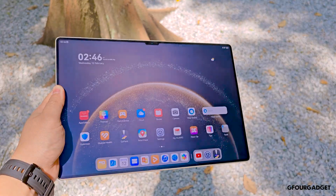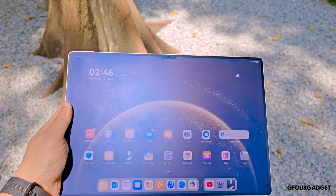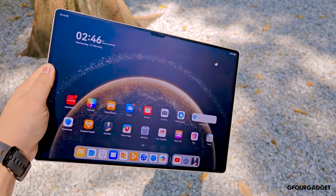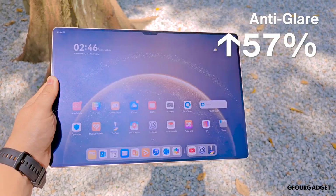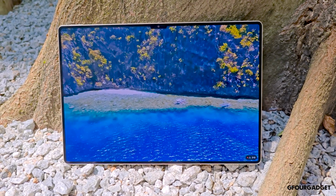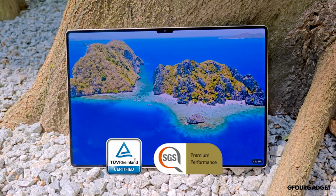Moreover, this paper matte display means minimal light reflections and maximum screen clarity, even under the bright sunlight. In numbers, the screen clarity has increased by 30%, and the anti-glare capability has increased by 57%. The OLED quality is really amazing, and it's one of the best displays I've ever laid my eyes on. Plus, it is also certified by TUV Rheinland and SGS with eye protection features.